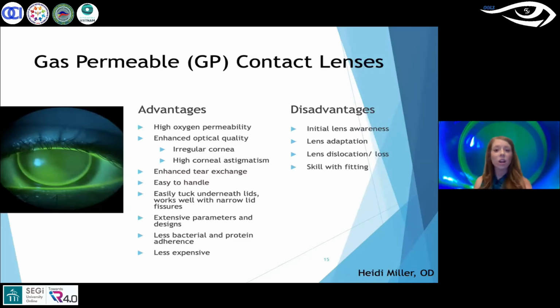But some of the disadvantages are the child might have some initial lens awareness. There's going to be some adaptation period, and the lens can get dislocated. On our end as practitioners, it does take a little bit more skill when you're putting the lens on, and a little bit more time, in the sense that you want to check the fluorescein patterns. You might have to do modifications to customize it a little bit more.